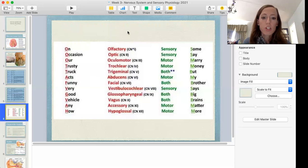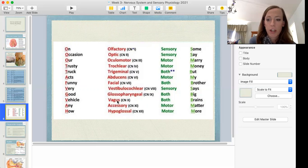Okay. So for what the actual nerve name is, obviously this will be nerve 1 through 12. You can remember a phrase, a mnemonic. So this one is, on occasion, our trusty truck acts funny. Very good vehicle anyhow. Okay, so the first letter, O, corresponds to the first letter of the nerve. Okay, so if you can remember like a little phrase like that, sometimes it helps you to then remember the first letter and then you can get the rest of it.